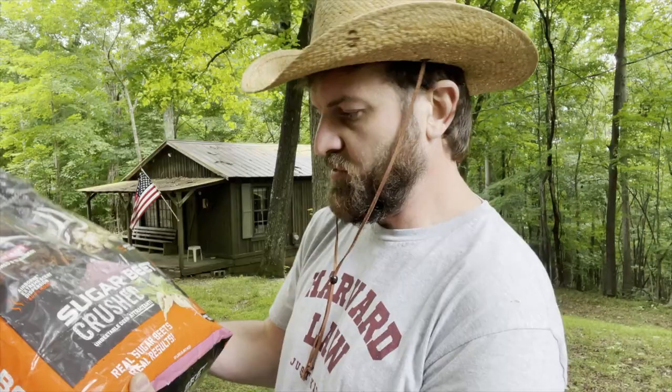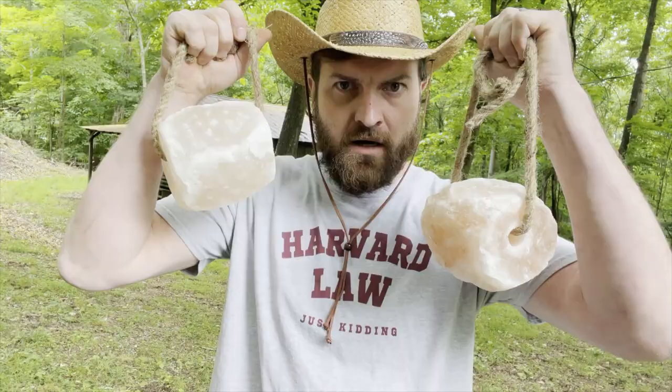Fourth update. I've come up here today to mow the grass. I finally got a trailer and I've brought the mower up here and I'm gonna cut the grass. I've also got Sugar Beet Crush, unbeatable deer attractant. I got these two salt things.